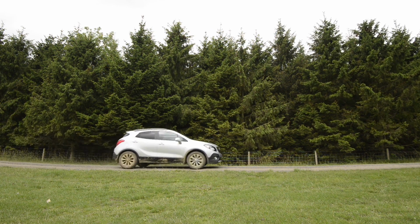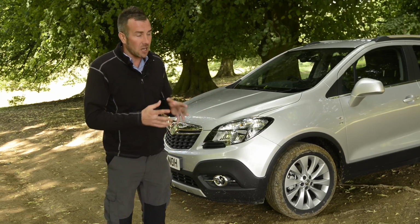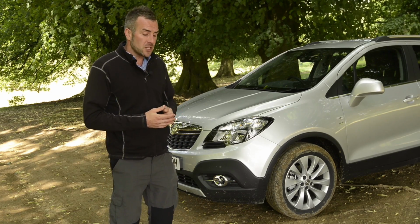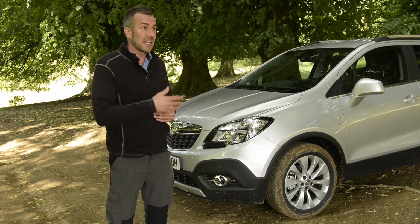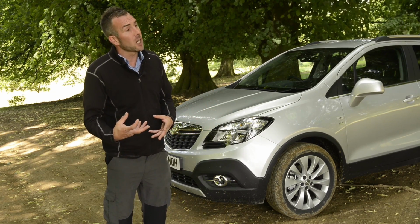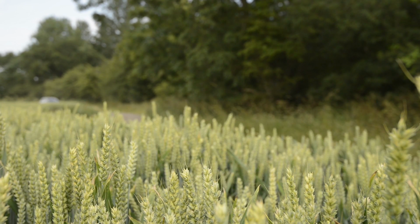So green laning: there are clubs out there, one that springs to mind, and there are many others, is GLASS, the Green Lane Association. They will talk about best practice. It's always worth speaking to planning officers or highways officers about what routes are open, what routes get closed through the winter period. But again, we're trying to protect the people.